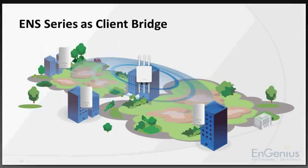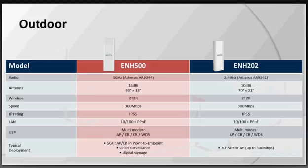Okay, then a quick lineup to close this chapter. We have for outdoor the ENH 500 and the ENH 202.